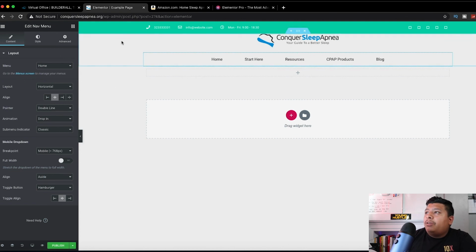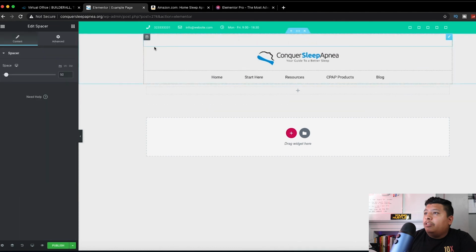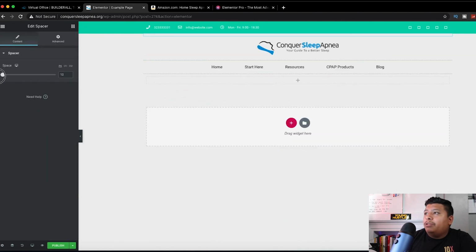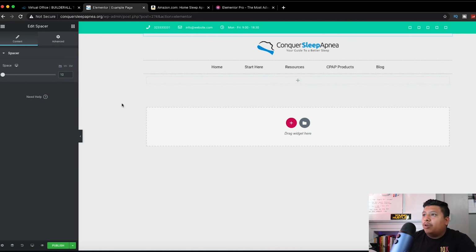And you see here, I don't really like how my logo is very close to this border over here. So what you can also do is a spacer. You can space it, look at that, as much as you want. Super easy to customize a website using Elementor. Super easy, drag and drop.